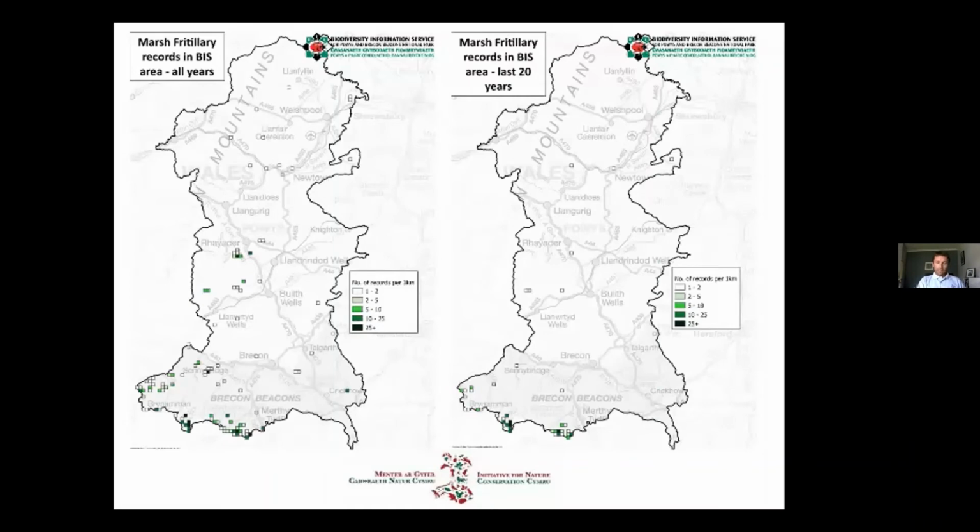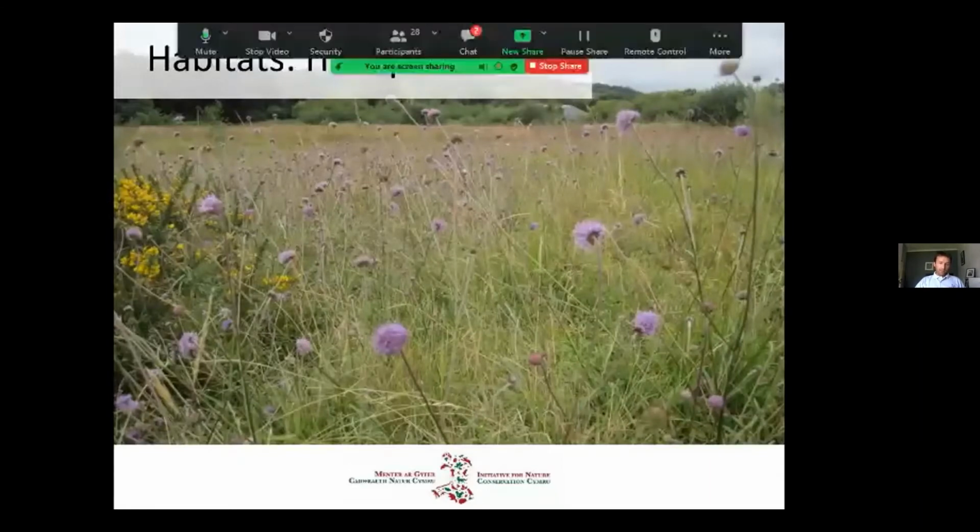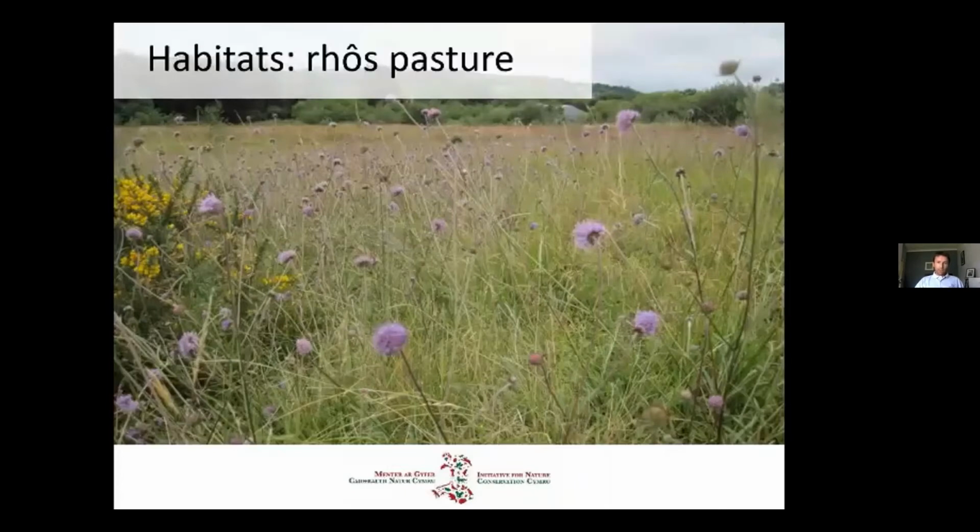So the habitat they live in, as the name suggests, in this area, tends to be marshy grassland. Rhos pasture is the classic Marsh Fritillary habitat, which is present in South and West Wales and some of Devon. And it's basically the name for species-rich marshy grassland, which has abundant devil's-bit scabious, which is this purple plant here, which is the food plant of the Marsh Fritillary caterpillars.